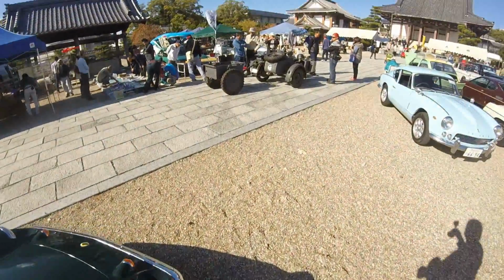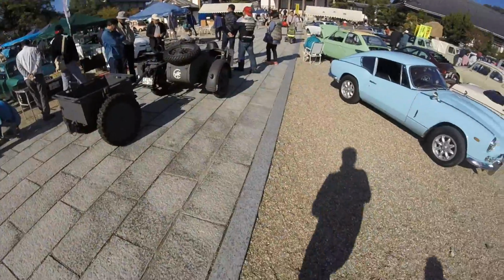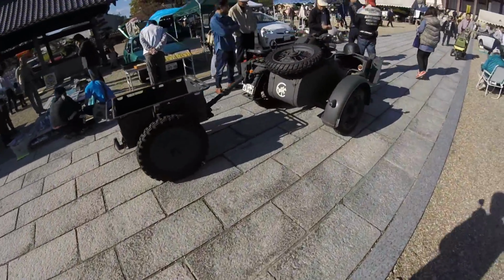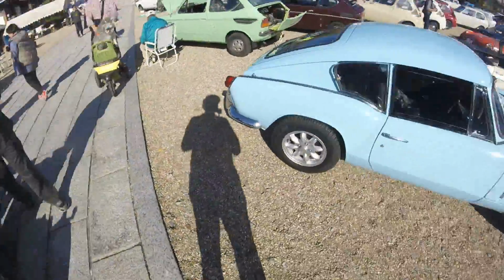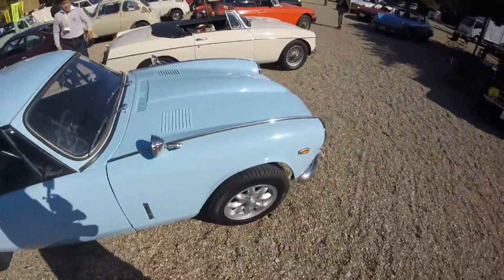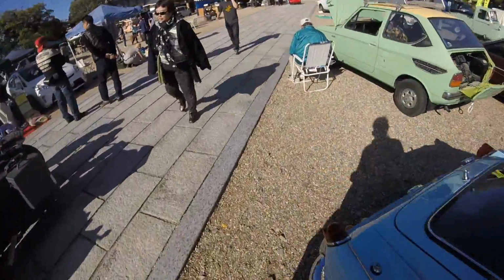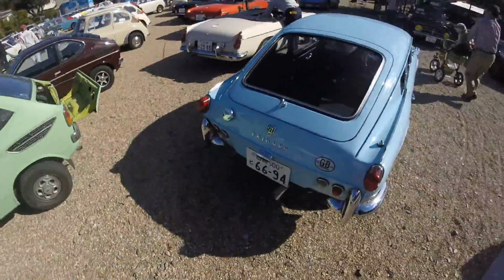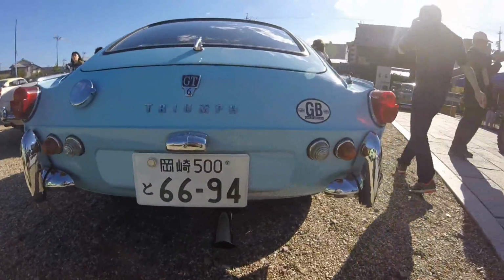Some kind of World War II German motorcycle with a sidecar, pretty cool. Pretty damn cool. Then Triumph, which one is it? GT6 Coupe? I don't know. Yeah, GT6. Very nice.